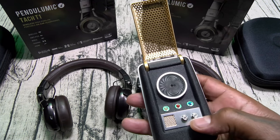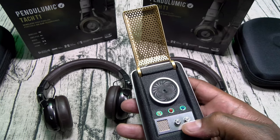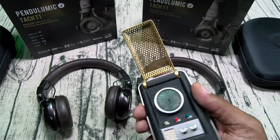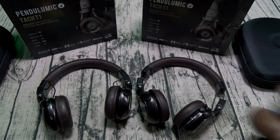Enterprise. Spock, one to beam up. Energize.